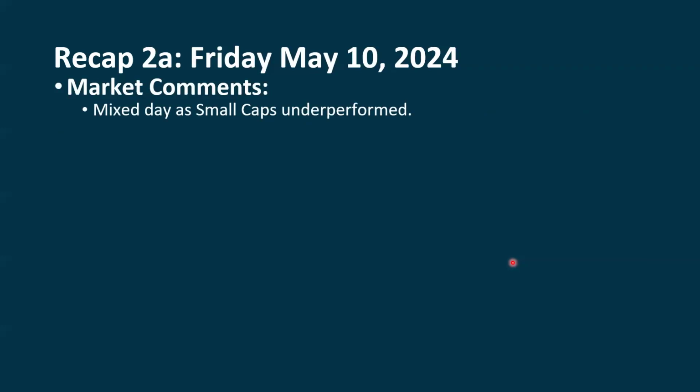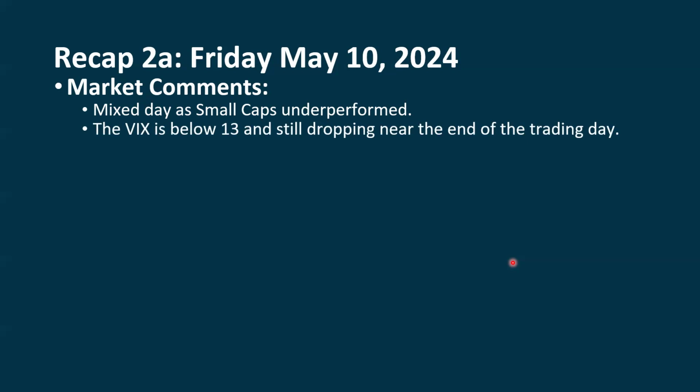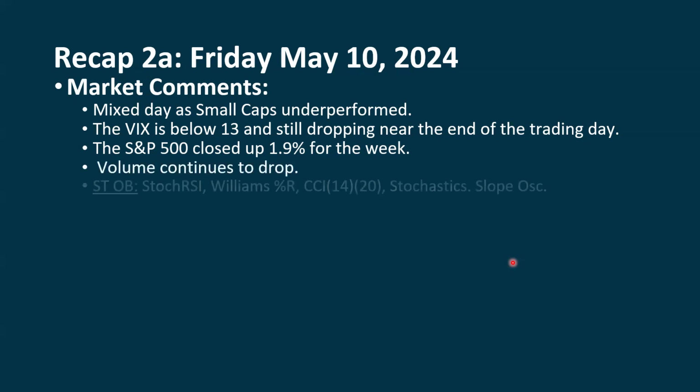Some comments. It was a mixed day in small caps. They ended up underperforming. They're just in a range that they've been in for pretty much all of 2024. They're just bouncing around kind of like bumper cars inside that range. The VIX is below 13, and it's still having a tendency to drop near the end of the day. Now, when we close higher, going in at the latter part of the session, that stands to reason. But still, during the early part of the days, we're tending to see the VIX positive, and then it's starting to turn negative later in the day. The S&P closed up 1.9% for the week, and I'll be going over the weekly charts in the weekly video. Volume does continue to drop.